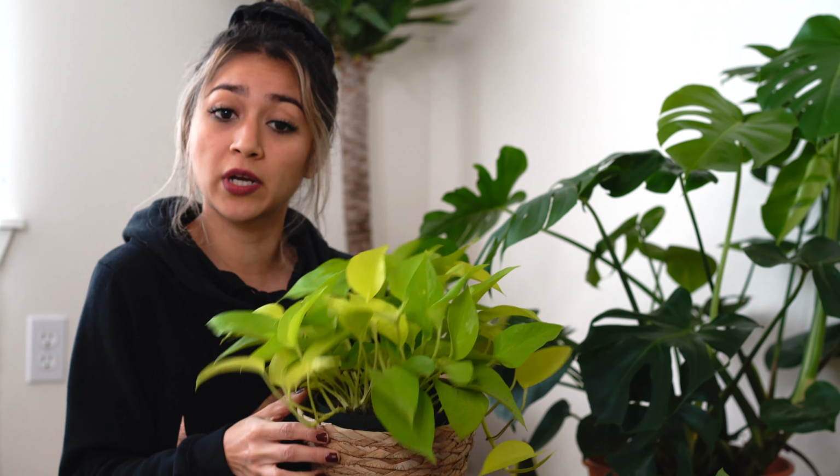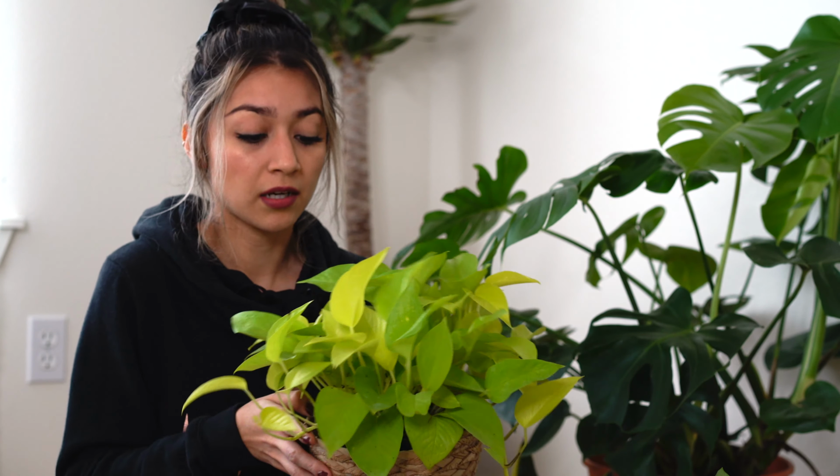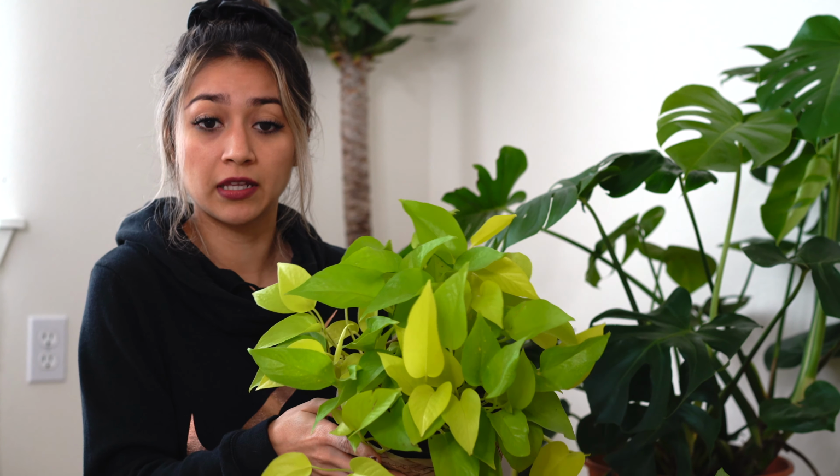And this one I do want to get a lot more sunlight so it can keep its color. As you can see, all the newer leaves are a very light yellow green, and the older leaves are that lime green. But this one is absolutely gorgeous.